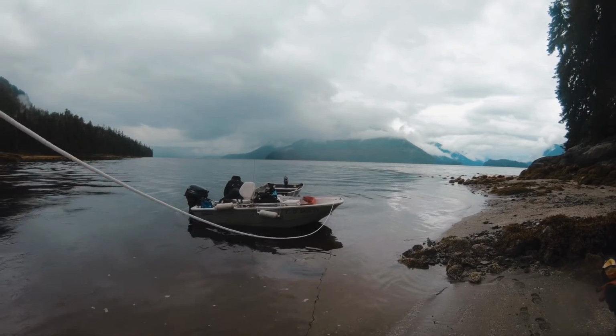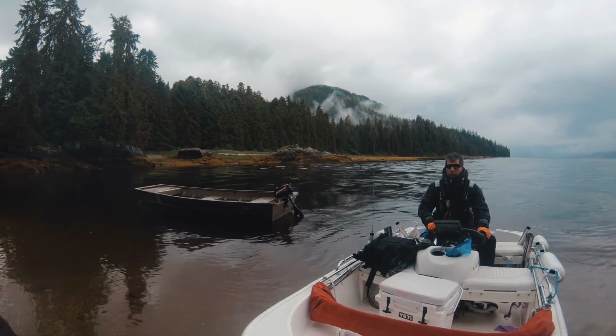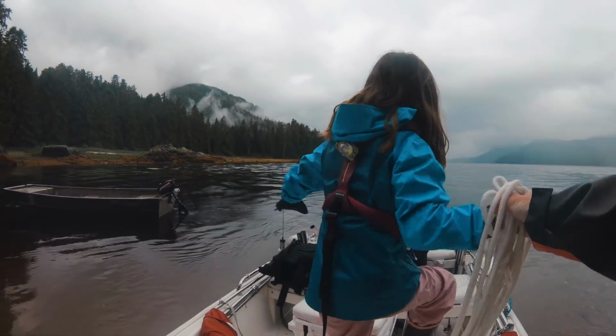We tried a few times to anchor right by the ranger station, but the current coming out of the creek was way too strong, so we bailed on that plan and went around the corner to a more sheltered cove. It would add about a half-mile walk through bear country, but it seemed like the best option for the conditions.